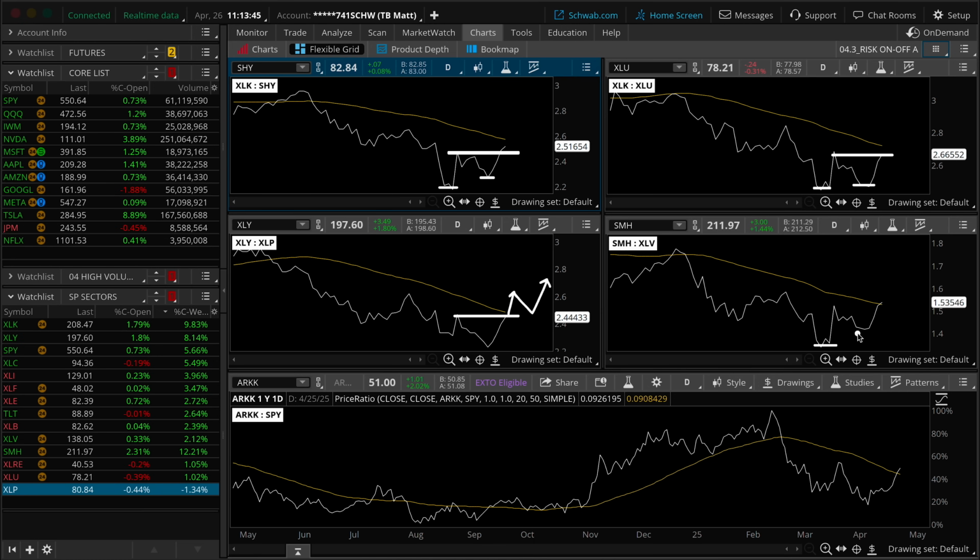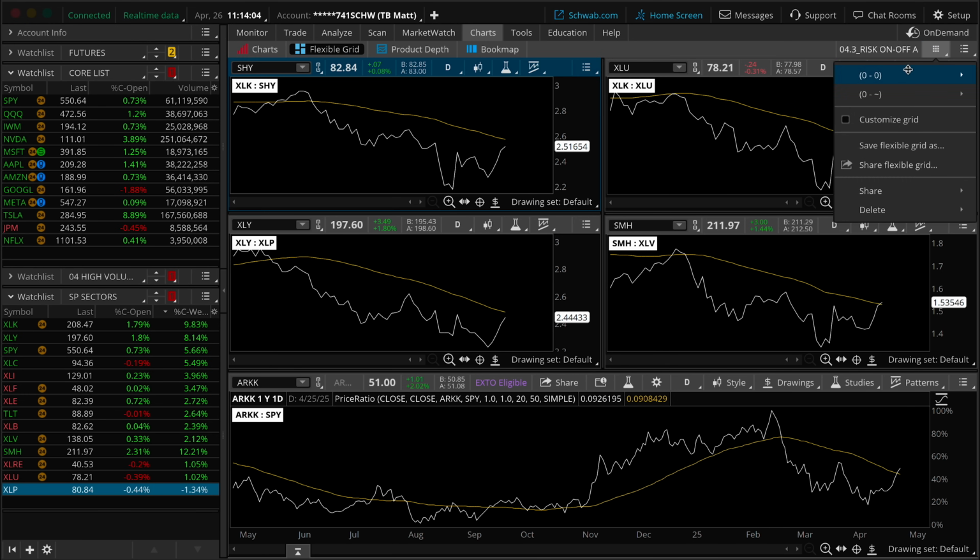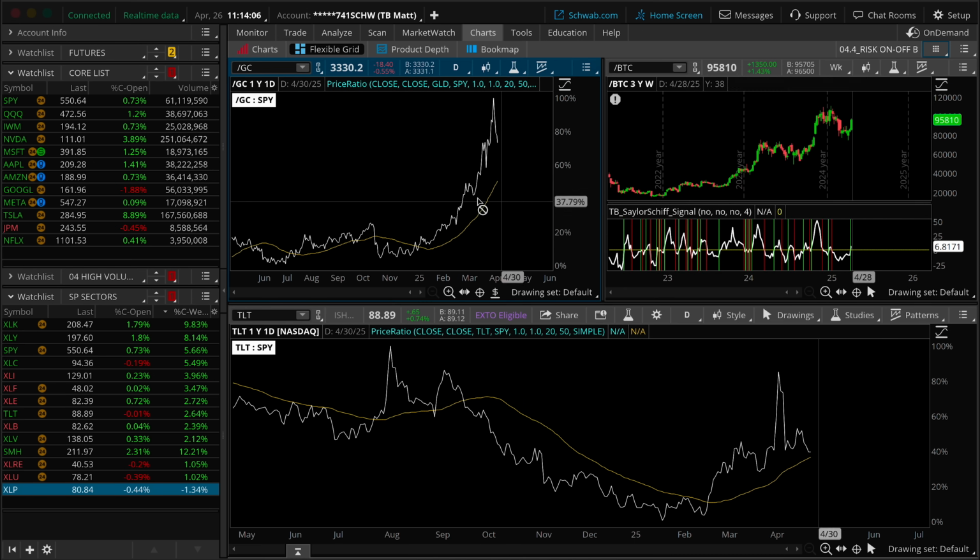Clear higher low out of semis versus healthcare, breaking out over the neckline into the end of the week, looking for a continued move over the 50 SMA, and even the ARKK fund down here, breaking out of, we talked about it slightly on Wednesday, this really odd looking inverted head and shoulders there, well above the neckline, but most importantly, breaching up and through the downward sloping 50 SMA. Let's take a look at the secondary set of risk on off ratios.